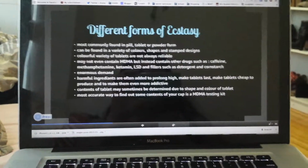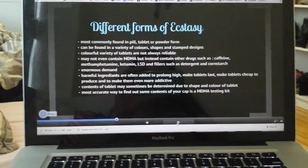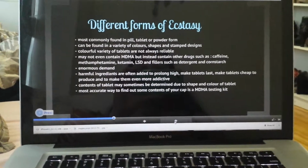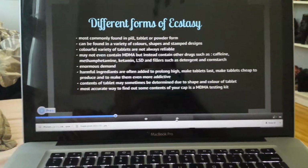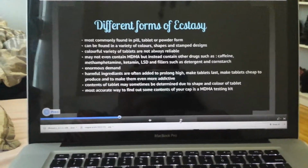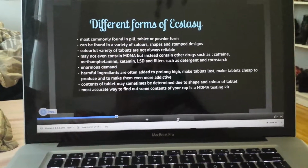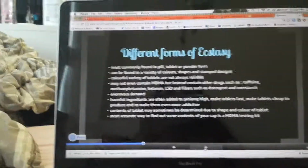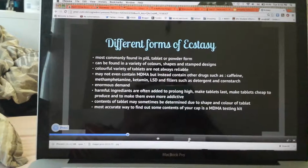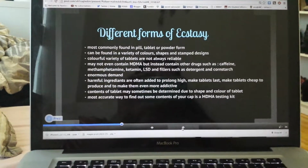There are different forms of ecstasy. There are pills, tablets, or powder form. A lot of them are actually stamped with designs to look more appealing. Certain ecstasy pills could be mixed with other drugs such as methamphetamine, ketamine, LSD, and other fillers to make the drug easier to make, and people make more money off them when you put cornstarch or detergent in them.